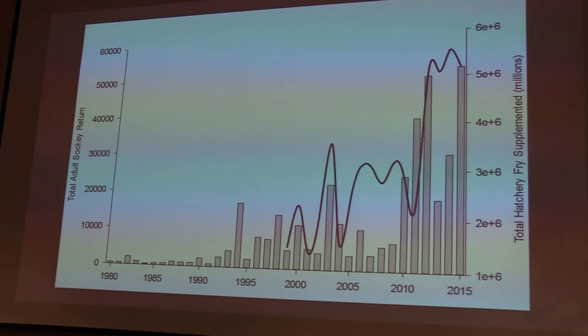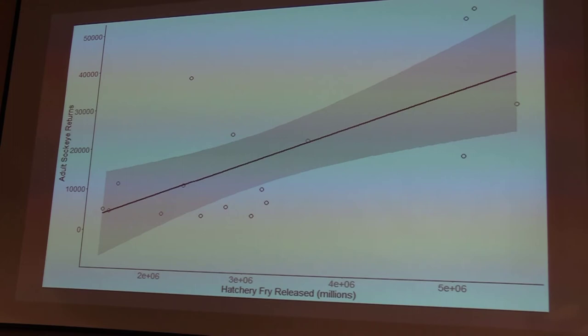This would be another way to look at it. And so we found this pretty tight correlation: if you put more fish in the reservoir, more fish in the bucket, you tend to get more adults back. And so one of the conclusions we found from this was these programs are rarely self-sustaining from a wild fish perspective.